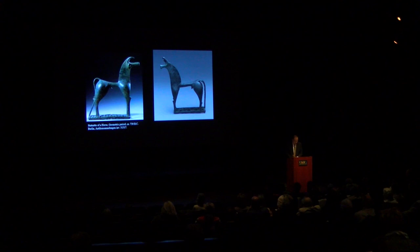Among the most distinctive works of art produced in the geometric period are the bronze statuettes of horses that have been found in many parts of the Greek world, especially at sanctuaries where they were offered to the gods as votive dedications. A particularly large number have been excavated at the sanctuary of Olympia.